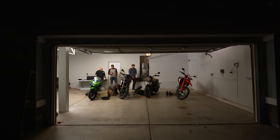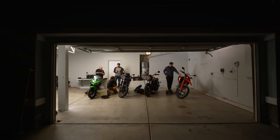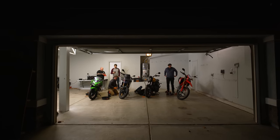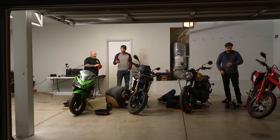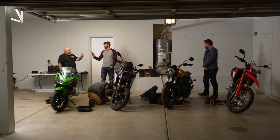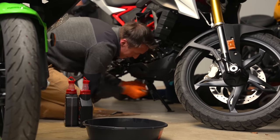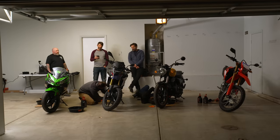That's true. Any potential G310GS owner should consider learning how to DIY their oil because they're going to get charged a lot by a BMW dealership to do so. Probably more than a Honda or a Kawasaki. Yeah, Ari probably saved the most money. Right. That's the right way to put it. That's good, because I'm going to need to pad my bank account for brake levers and handlebars.